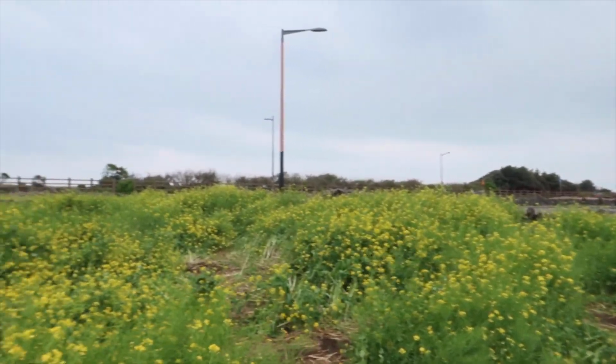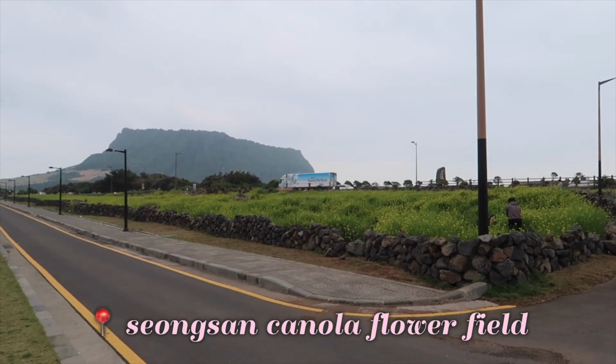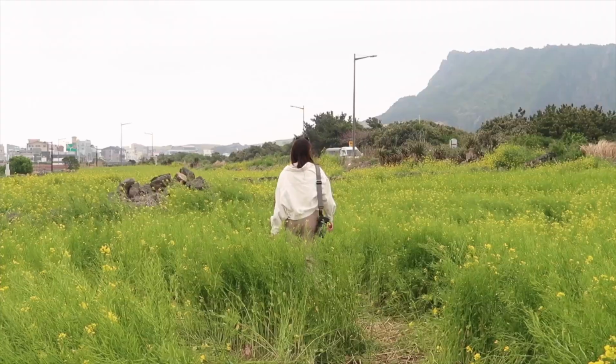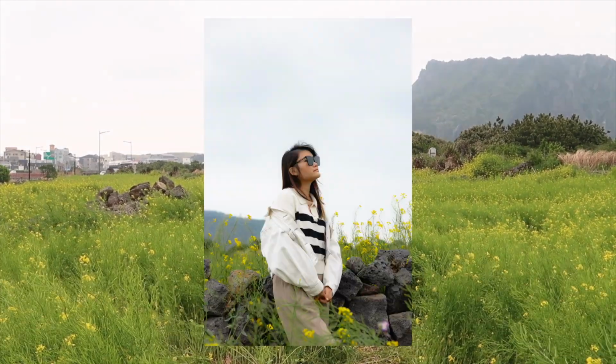And we were off to our second canola flower field of the day, which was right by a car park. Honestly, it didn't look as pretty as the first. You could see where people have trampled on, but we still made the most of our trip, although this definitely didn't make the list for my couple shoot.